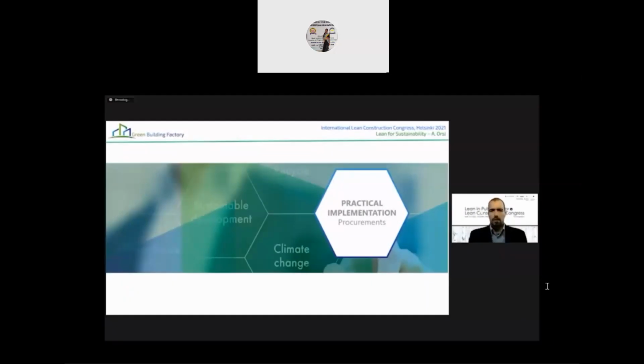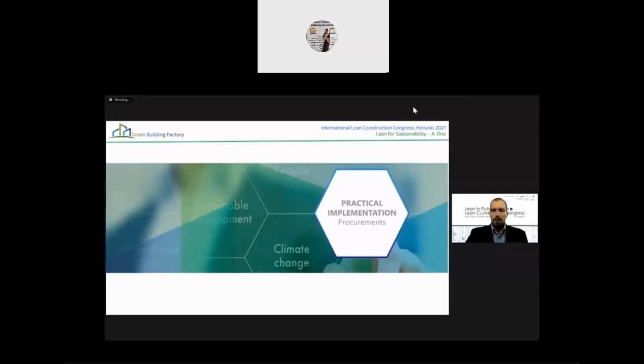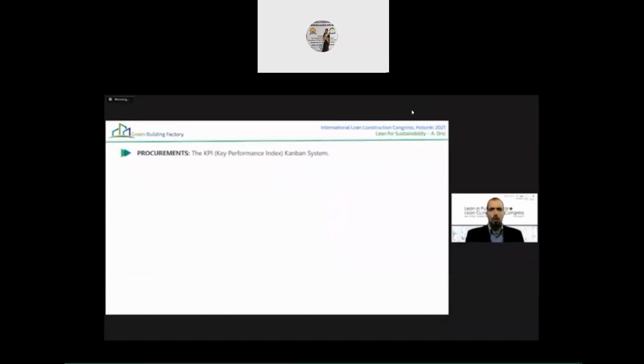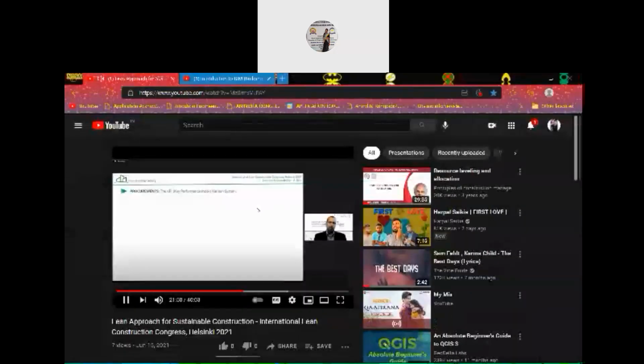We now step into the other section, the practical implementation focused on procurement. And we are now going to try to explain our KPI.